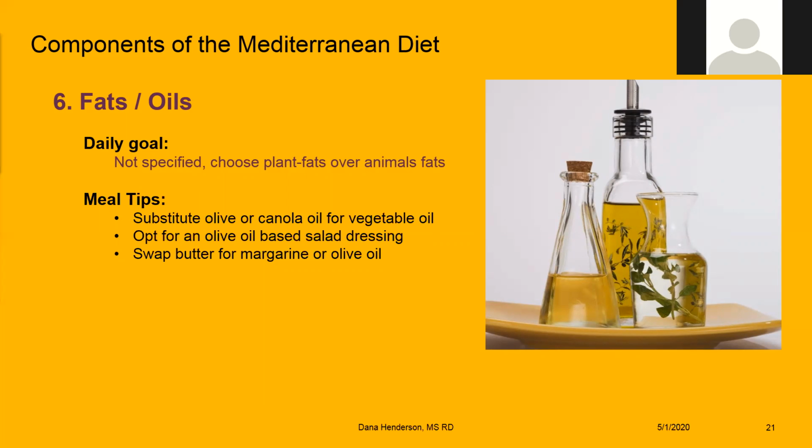So some ways to do this, for example, is just if you're a person who likes to saute, making sure you're using olive oil, using something like an olive oil based dressing, or even swapping a margarine made with those nice plant oils for butter. Or even if you're doing something like bread, maybe instead of doing butter on the bread, doing something like olive oil. So a lot of different ways to get this in there.